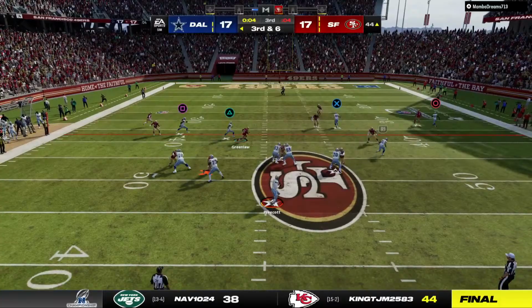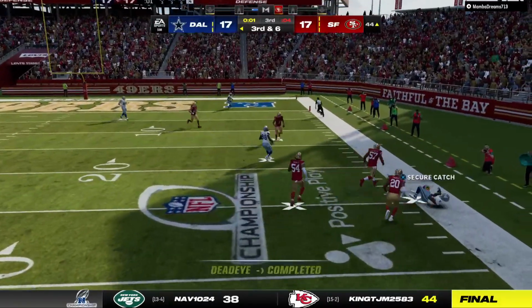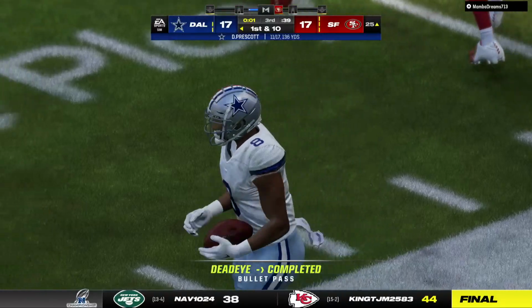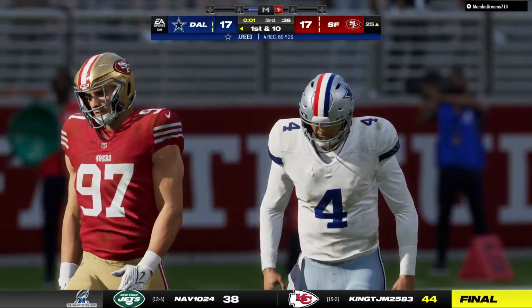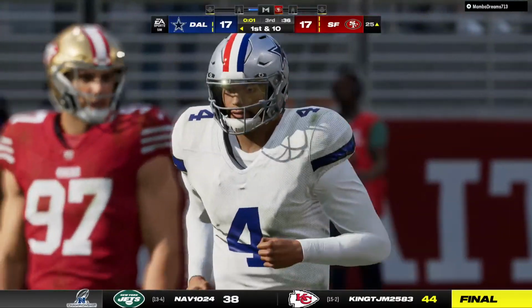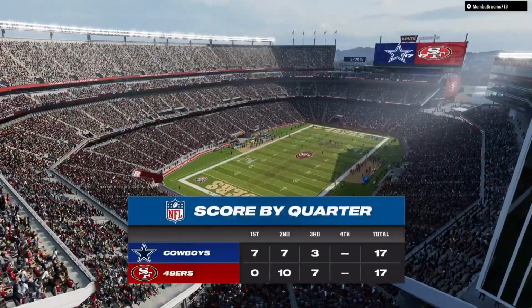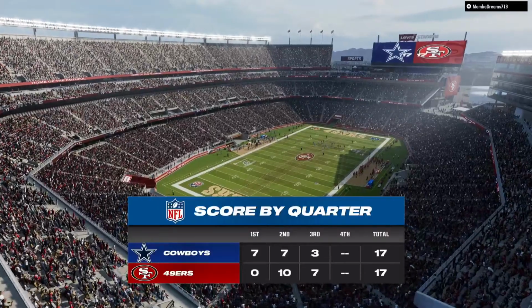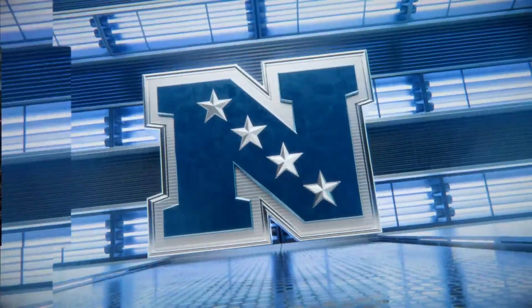On 3rd down, it's Prescott. He's got his target. That's complete. And he'll cross over out of bounds right at the 25. And that's how you pick up a 1st down. Not only does he make the catch, but has enough body control to get his feet down inbounds, toe tapping, and dragging to make sure he gets it done.